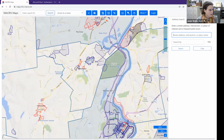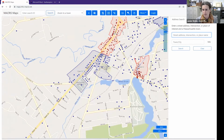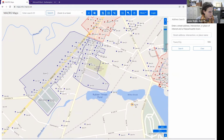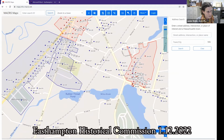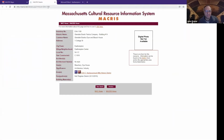So the report is kind of a basic report. It's a product of the survey and planning grant, but the actual larger product was all the inventory forms that they created. And they are not yet added. So we're kind of waiting on Mass Historic to update their systems. It's still quite exciting. It looks great. But I think the last one is like 1205 or something like that.